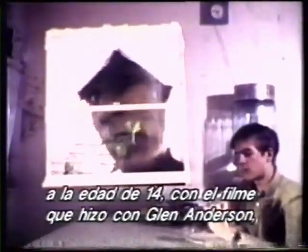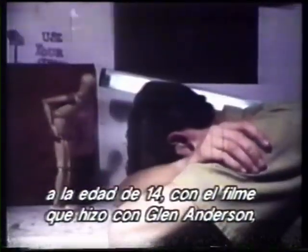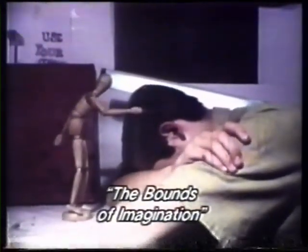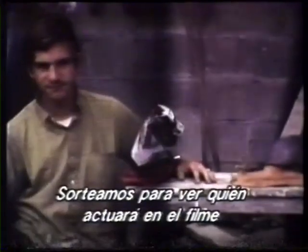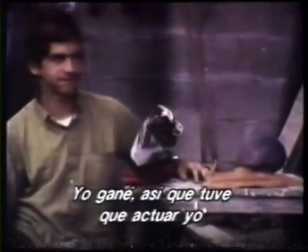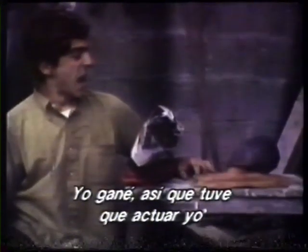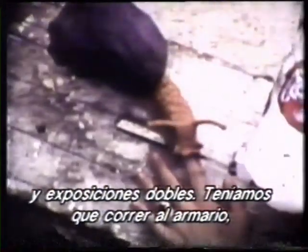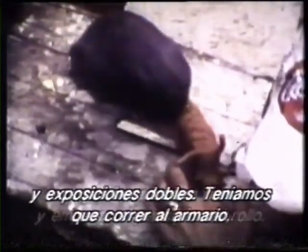Ken started experimenting with optical effects at the age of 14 with his no-budget film, The Bounds of Imagination, which he made with friend Glenn Anderson. We flipped a coin to see who would be in the show. Unfortunately, I lost the toss, so I had to be in it. So we were just going crazy. We had all these split screens in it and double exposures. We had to run off into the closet, back the film up by hand and start at the first part of each roll and then time back to where we thought our split screens would take place.